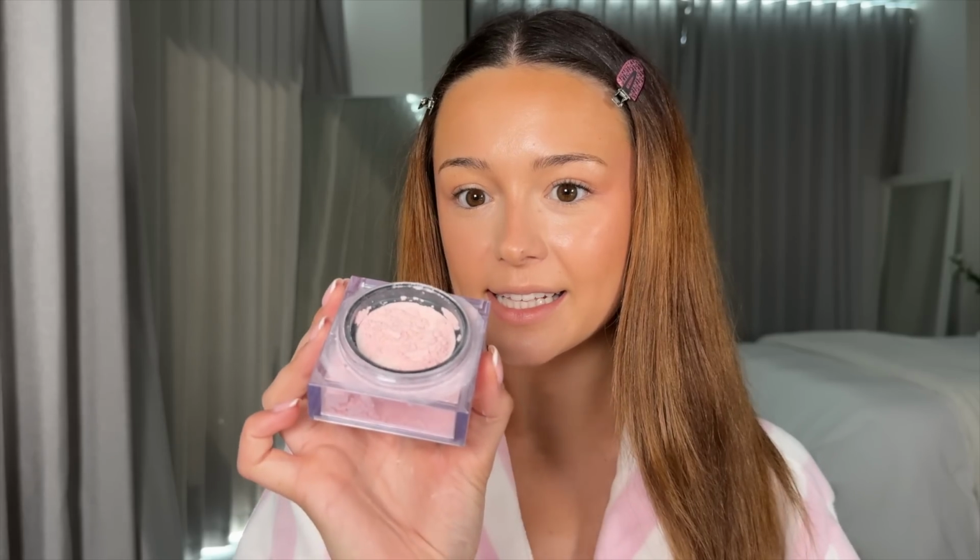For powder, my absolute ride or die is the Anastasia Beverly Hills translucent powder, but given we're doing a pink under eye, I feel like we have to use some of the Huda Beauty pink powder. This is in the shade Cherry Blossom Cake. Now this, when it's in the pot, looks so intimidating, like it's literally pink, but when it goes on your skin, because obviously it evens out and it's quite sheer, it doesn't look nearly as intense.